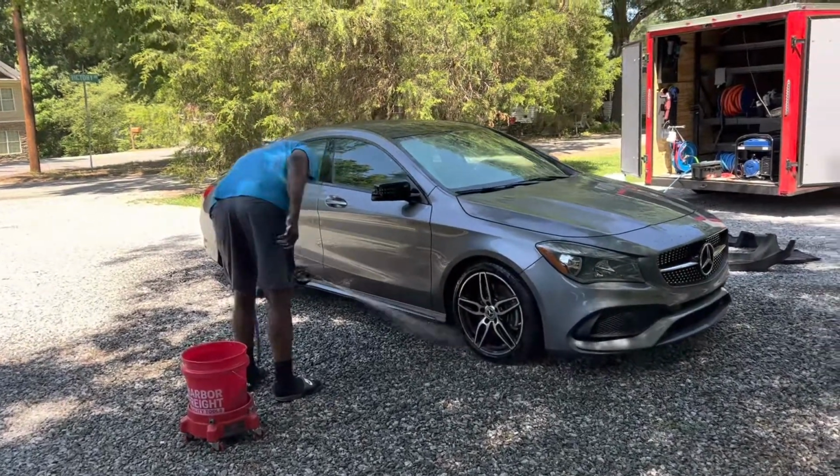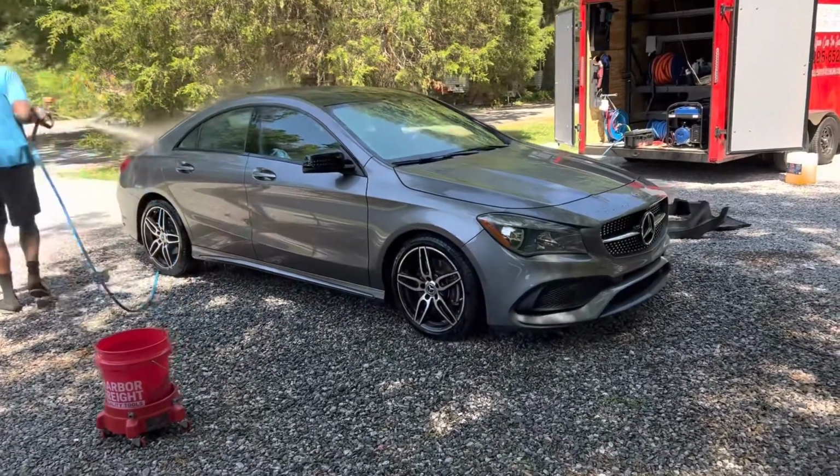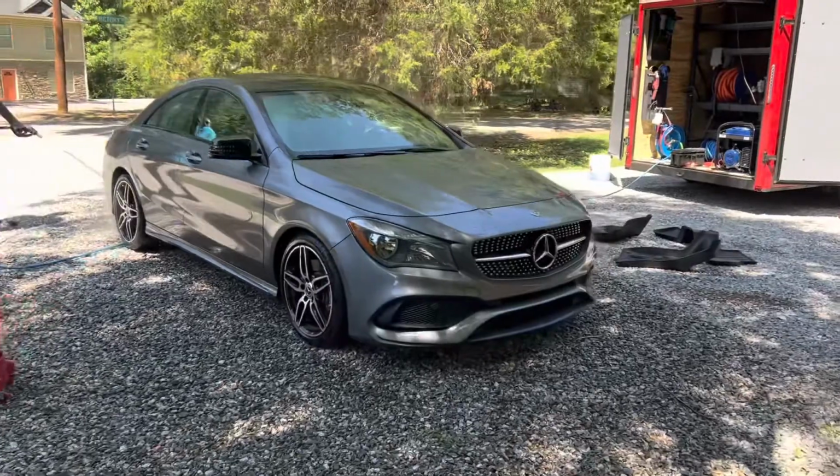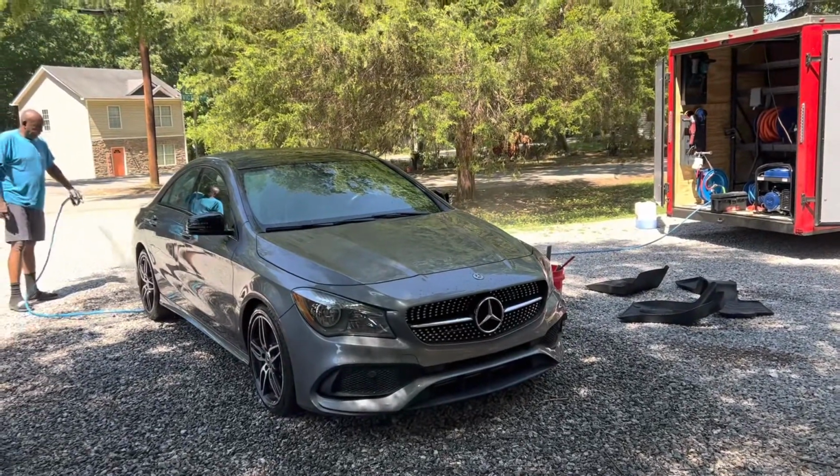They booked on there today. We're out here today about to clean this one up real good. It's a Mercedes. I'm gonna show y'all through, so y'all can see. It's in progress right now, in progress to be cleaned up.